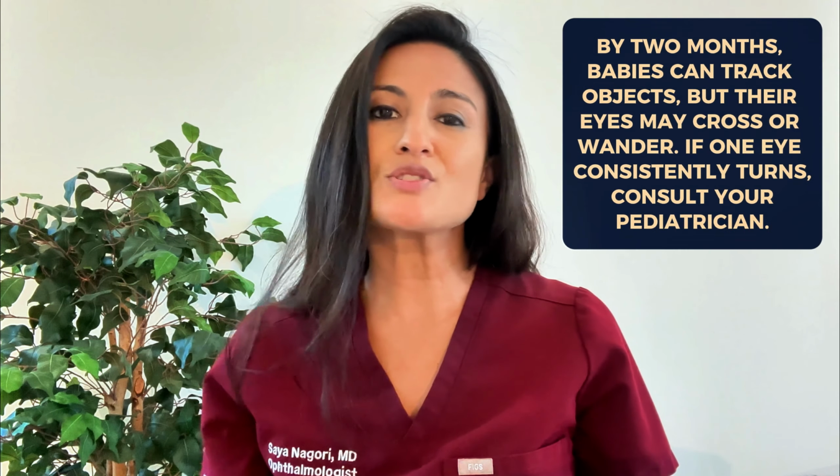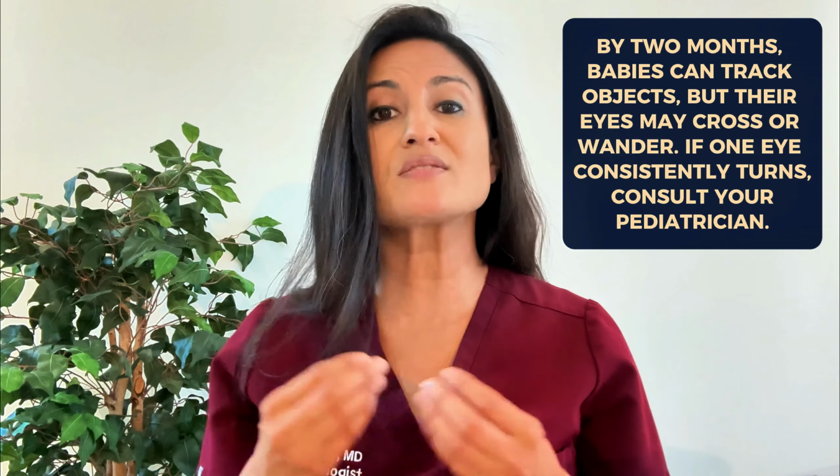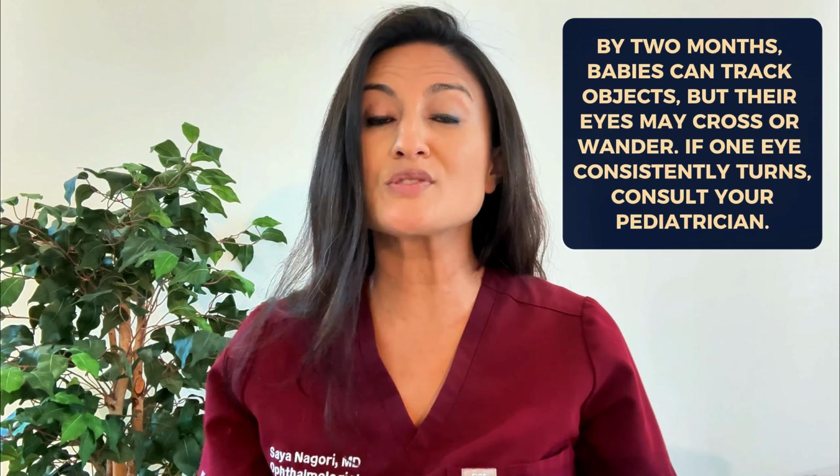Now let's move on to month 2. When your baby is 2 months old, they can start to track objects more smoothly. It's very important for parents to know that in the first 1 to 2 months of life, the baby's eyes often do not work well together. So you may think that your baby's eyes are crossing or they seem to wander out to the sides. Now, in most cases, this is actually normal and they will eventually correct themselves.